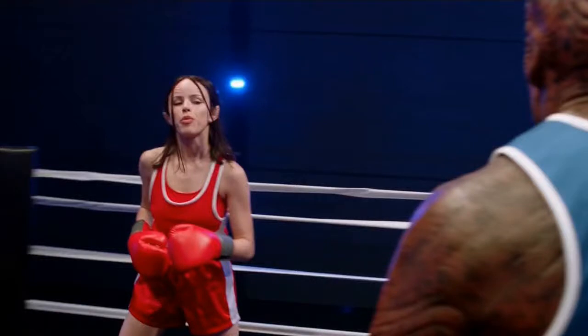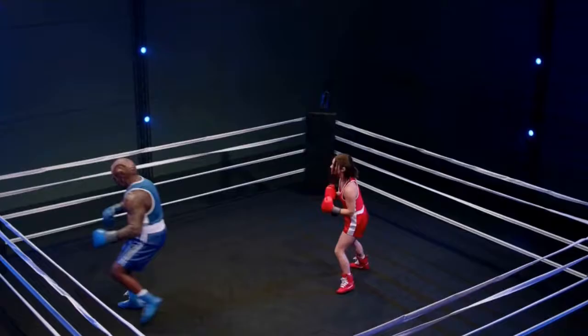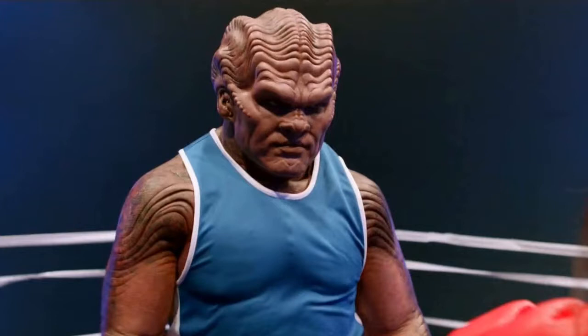Also later we have a scene of Alara fighting with Bortis in a simulated boxing ring in the same holodeck, and as you see, the walls are not really that impressive. Kind of simplistic. So this is a minor complaint about the sets.